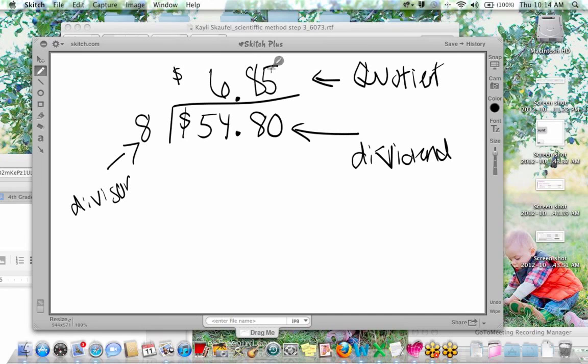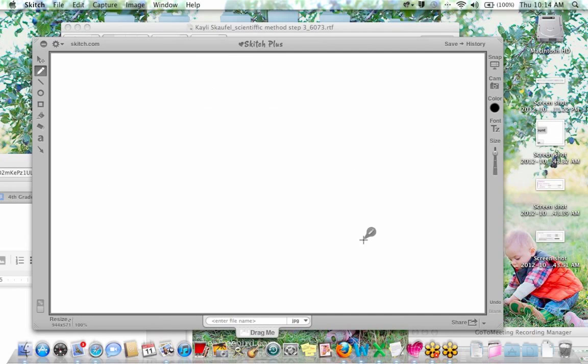$6.85. That's exactly right. And just a little bit of review on some vocab that you need to realize. The answer in a division problem is always called the quotient. So anytime they are asking for the quotient, that means that is the answer to a division problem. The divisor is the number that comes outside the house, and the dividend is always what's underneath the house. Okay? All right, so pretty simple stuff when you're working with just basic things like that.